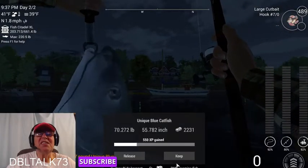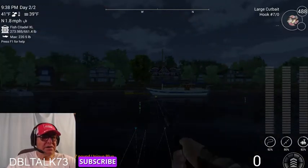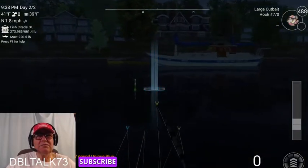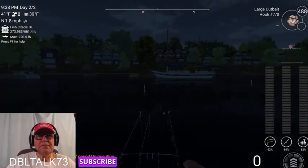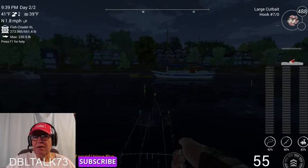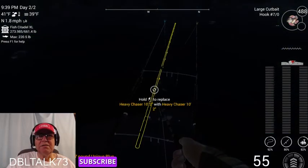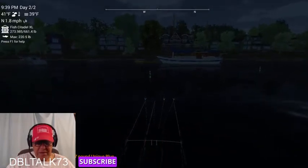Decent looking fish, yeah. Any uni's a decent looking fish, ain't it? Now, I'm not saying that by me resetting that number 3 rod is why I caught that fish, but it stirred up some action, didn't it?